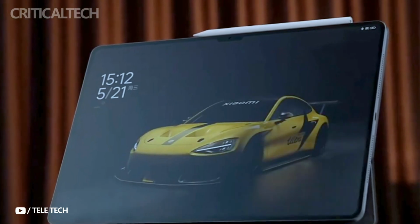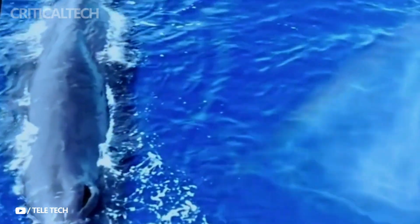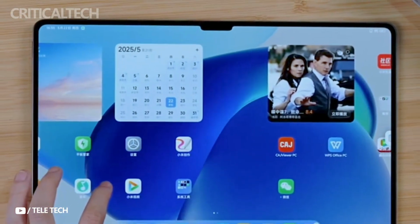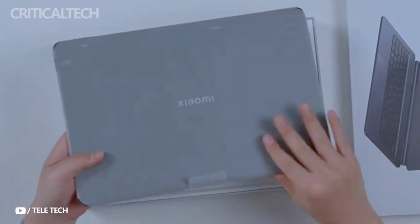Hey everyone, the Xiaomi Pad 7 Ultra is shaping up to be one of the most ambitious tablet releases of 2025, signaling Xiaomi's intent to challenge the very best in the premium tablet space. Ahead of its official unveiling on May 22nd, the company has already confirmed many key specifications that give us a strong idea of what to expect from this flagship slate.